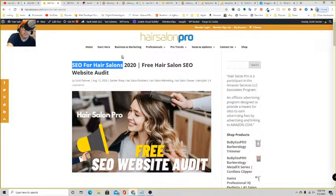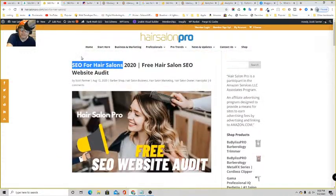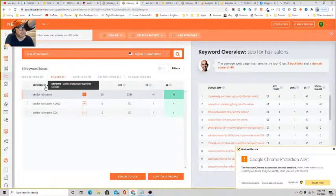So with that said, I'm going to find my keyword. This article I've already written, so I'm going to come through and show you the structure and what I'm doing. I'm going to first get my keyword, and then I use a couple of tools. My first one, I'm going to come over to Ubersuggest. I've typed it in already: SEO for hair salons. The things I'm looking for right now are other related keywords. Are there any questions that I can answer? Things like that.